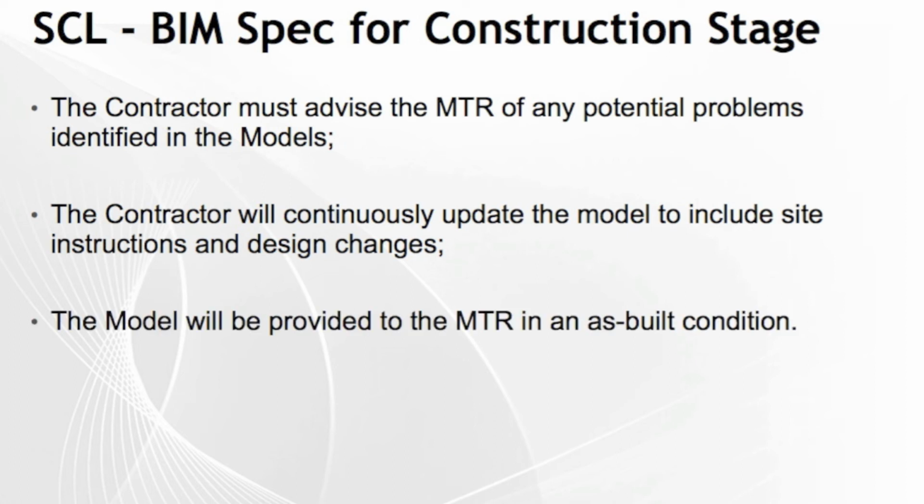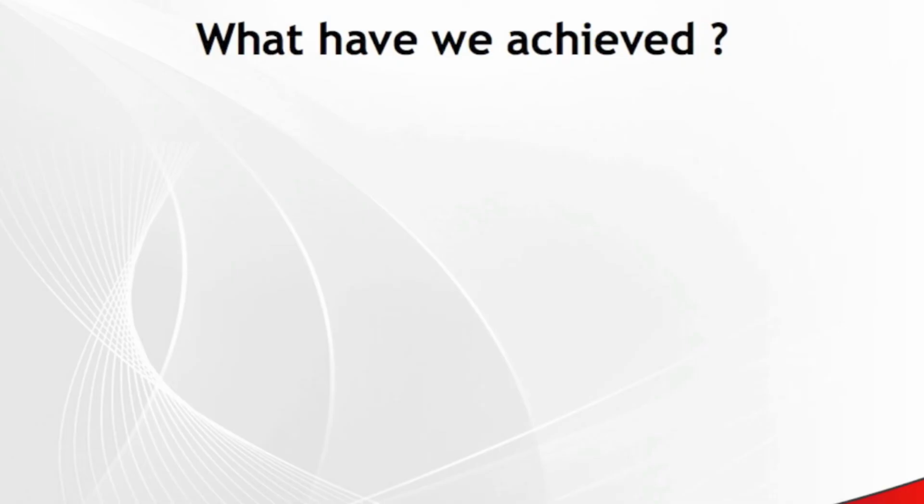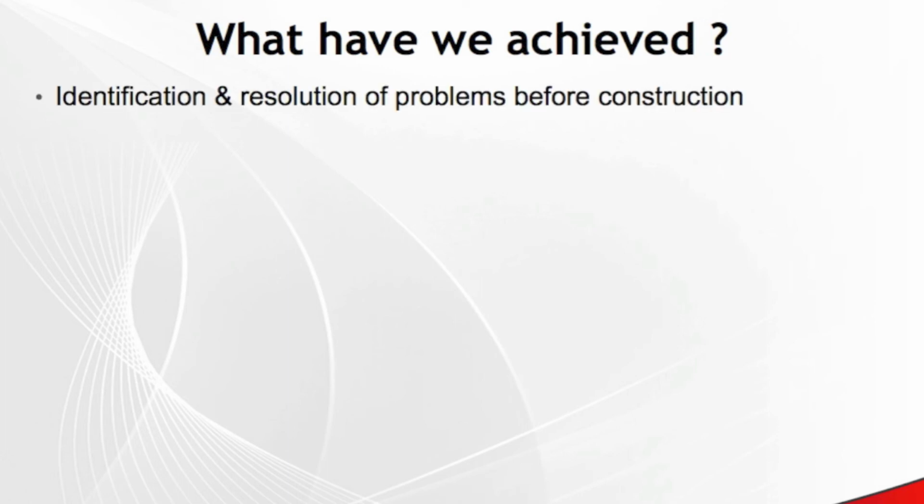And then at the end of each project, the MTR are expecting an as-built model back. And the MTR are looking at facility management, they're looking at integration of data, and all of these things. So the MTR have benefited so far in West Kowloon Terminus to the point that they're now mandating on future contracts. And they're putting an onus on the contractor to take on the BIM and use BIM for collaboration. What have we achieved? So far, we believe we've identified and resolved a large number of problems prior to construction.